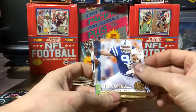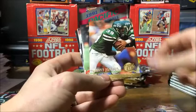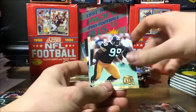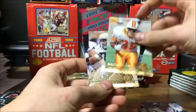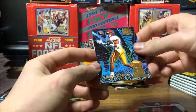Steve Emtman, Dan Marino, Hayward Jeffries, Winston Moss, Johnny Johnson, Jeff Wright, Herman Moore, Lewis Sharpe, Levon Kirkland, Vance Johnson, Martin Mayhew, rookie card, Aaron Taylor, Tony Jones. And a first rounder, Johnny Morton.